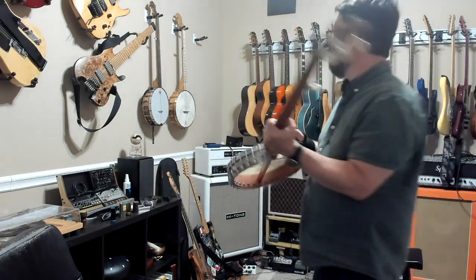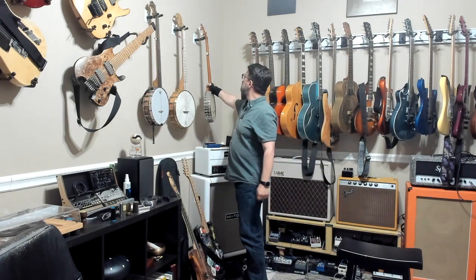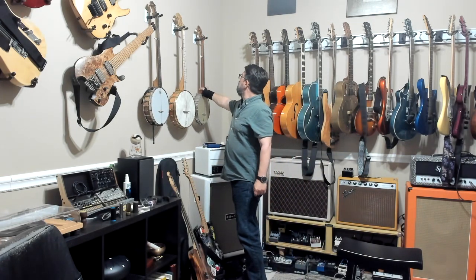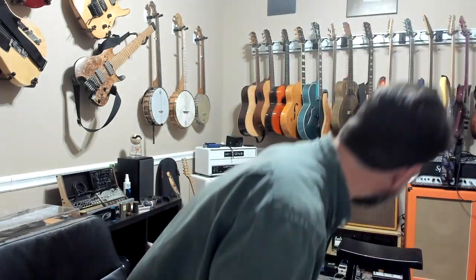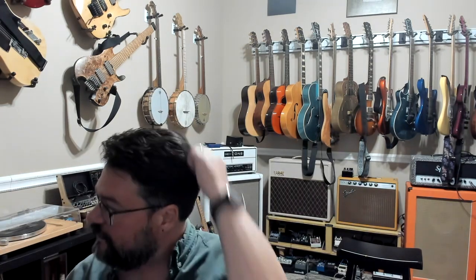But even though it's a Sears Roebuck, it's a cool instrument. I got some cool amps and stuff, but I don't know. I just thought I'd give you a tour of the museum.